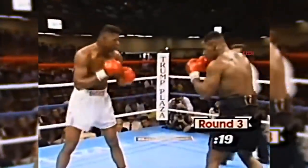And a body shot with the left hand. Same eye, the same cut. Big left hand, and Biggs is hurt. That's something you pointed out before the fight. And now it's Tyson just hammering him. Not his fight plan.